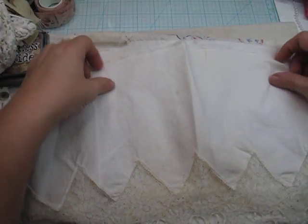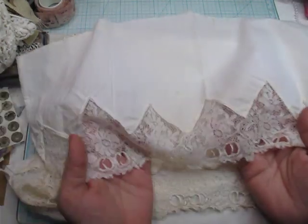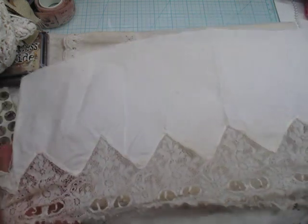Maybe, maybe not. It might be close. I don't know. But look at this lace down here at the bottom. Isn't that gorgeous? It looks like it's supposed to have the ribbon that goes in and out that would tie it closed.